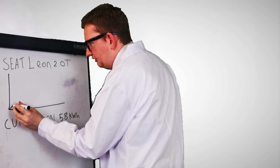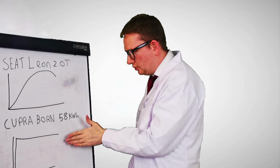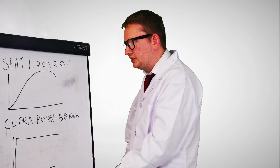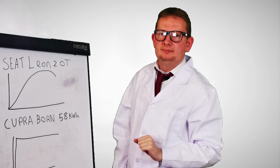So if you were to drag race these two cars from the off, the CUPRA will have power delivery from literally zero, whereas the Seat will need time to build up to its peak performance. So this car will have 200 horsepower all of the time, this one will have 200 horsepower most of the time.